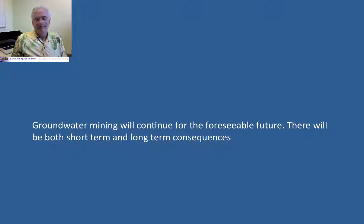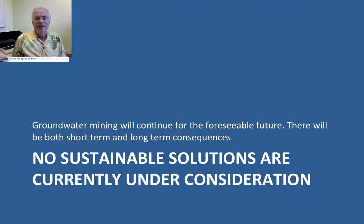So it appears that groundwater mining will continue into the foreseeable future. At this juncture, there's no indication that Las Vegas will begin pumping water from the Pacific Ocean, but if they do pump water from the valleys in northern Nevada, there will be short-term and long-term consequences. So no sustainable solution is currently under realistic consideration.